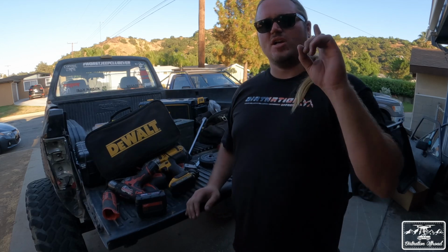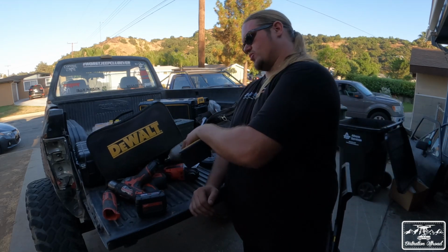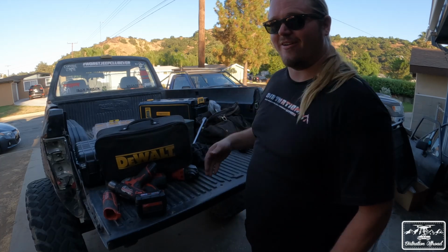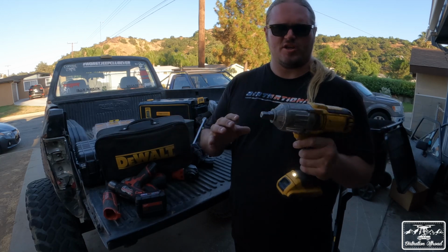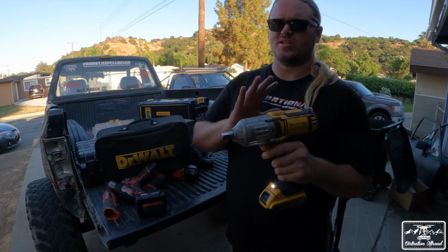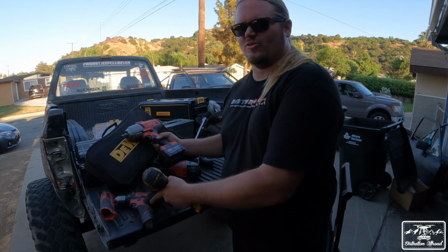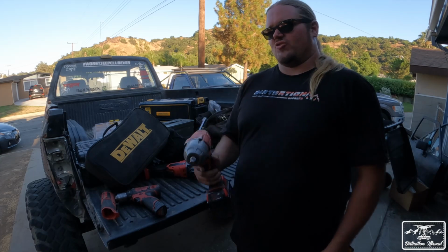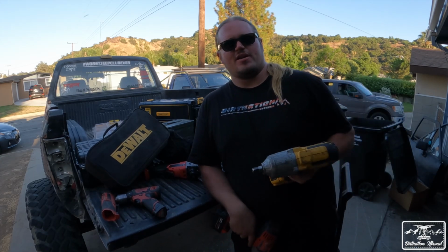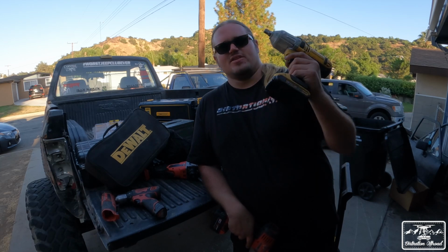Next thing is going to be power tools. Anybody that goes out on any off-road trail, I recommend carrying an impact. These are super important, right? You can take off wheels with them, you can blow off big bolts, you can do a lot of stuff with an impact. It just makes things a lot easier. Obviously hand tools are useful, but on a trail like this it's run and gun. You're breaking stuff and trying to fix stuff before dark, so these are going to be super useful.